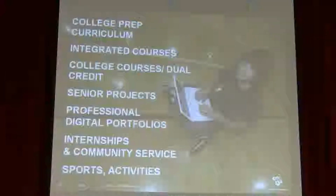They also do community service, junior year and senior year as well. New Tech students can do sports, they can do activities. It is different because New Tech doesn't offer sports. Central Coast New Tech will not offer sports teams. New Tech students can still take sports at Nipomo High School or Ronald Reagan High School.